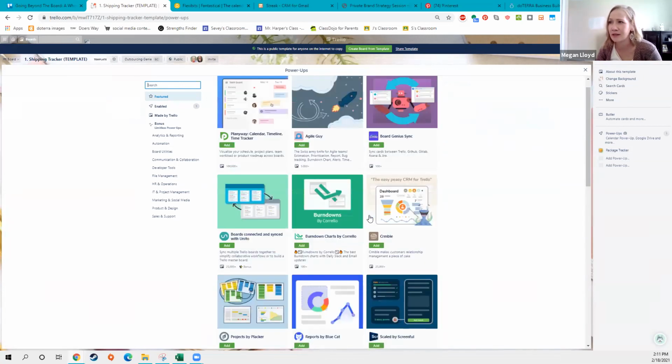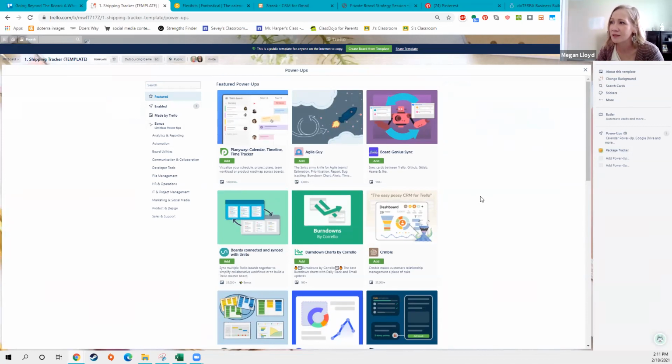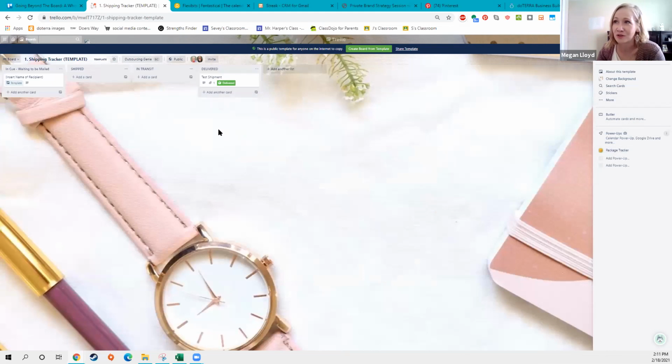There's card mirroring and there's so many different things. But you can explore that here if you want to see, like, gosh, it'd be really great if I could get these things to talk together or if they connected somehow. This is where you can kind of explore some of those added features. If you really want more power-ups, then you can pay for Trello. But right now, for the purpose of this demonstration, the package tracker is already on this board because it's the shipping tracker board. And this is what it does.